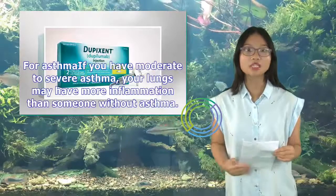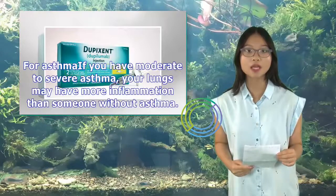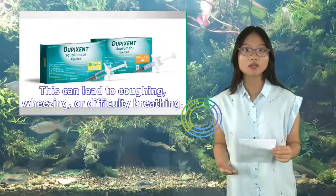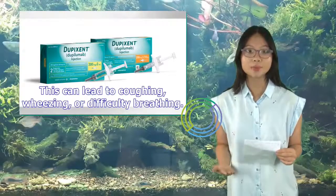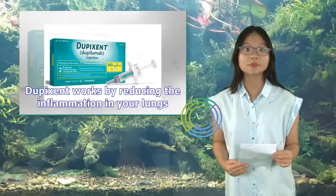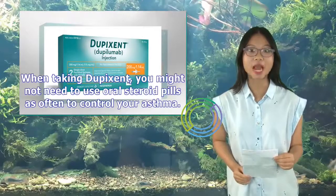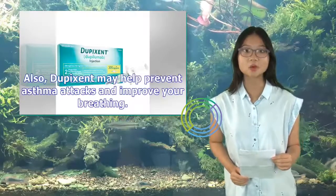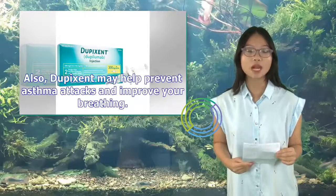For asthma, if you have moderate to severe asthma, your lungs may have more inflammation than someone without asthma. This can lead to coughing, wheezing, or difficulty breathing. Dupixent works by reducing the inflammation in your lungs. When taking Dupixent, you might not need to use oral steroid pills as often to control your asthma. Also, Dupixent may help prevent asthma attacks and improve your breathing.